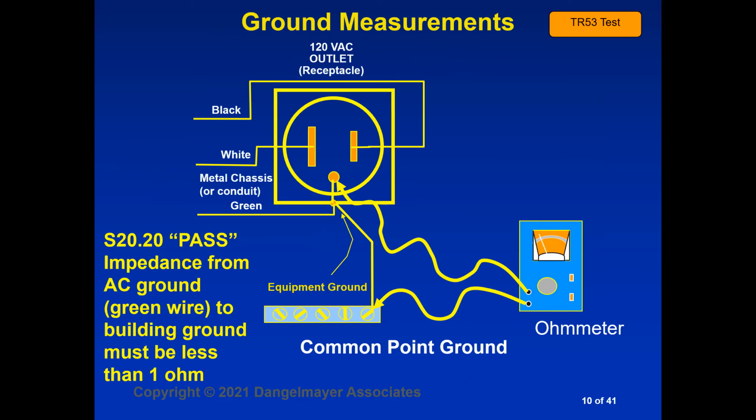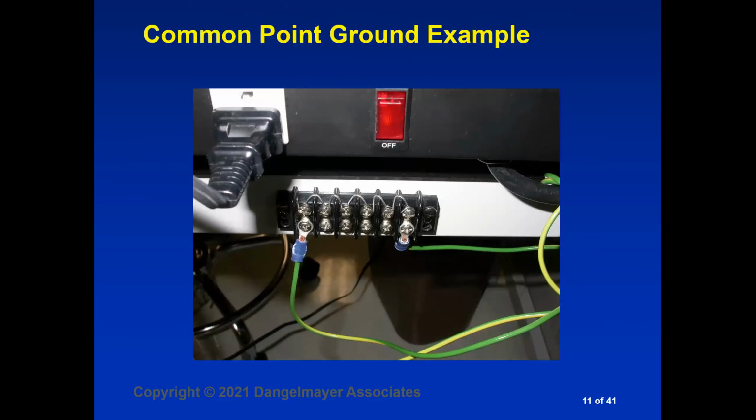You're going to measure the resistance from the common point ground to your AC ground and make sure that that's less than 1 ohm. Here's an example of what a common point ground would look like. What you see here is a terminal strip with all the terminals wired together. On the left, you have the green-yellow wire, which is connected to the actual ground. And then you see another green wire here. This might be a mat ground. It might be some other ground that you need to have at your workstation.